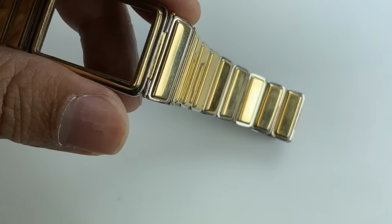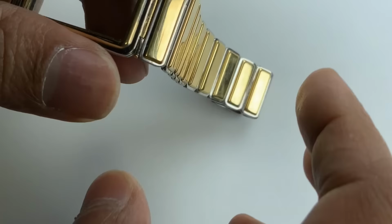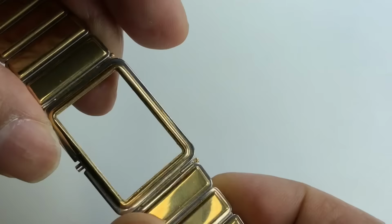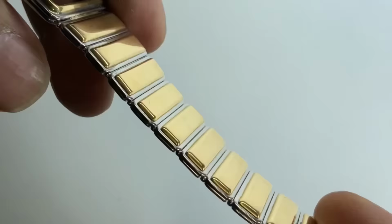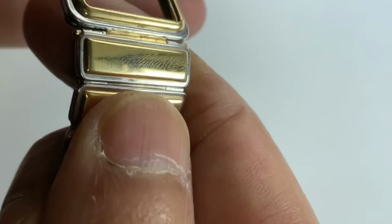Let's get the microphone on. So I'm just going to give it a light buff on the machine just to polish up the stainless steel parts, and then I'll finish all this off by hand. Do you reckon? It's a plan.